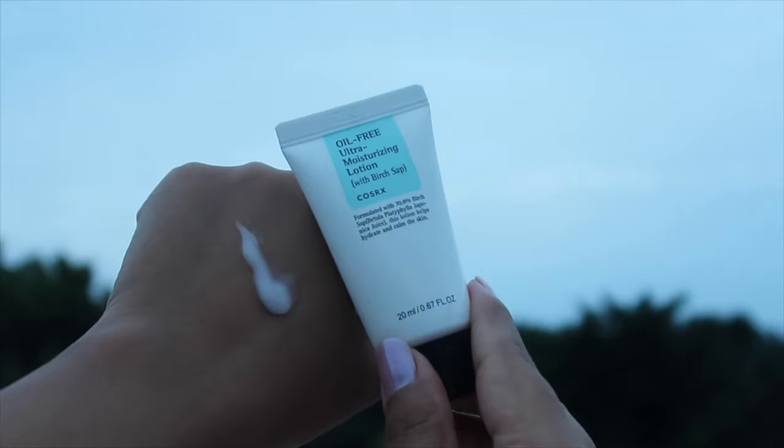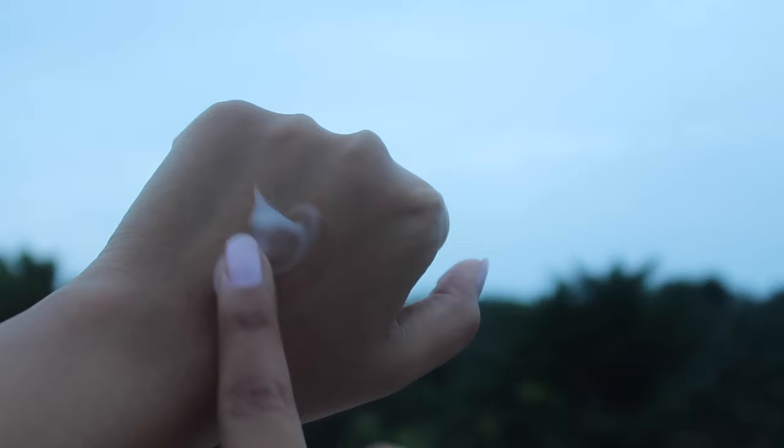My next pick is the oil-free ultra moisturizing lotion by COSRX with 70.8% birch sap. This moisturizer has a very cloudy texture. It's so lightweight on the skin, helps to calm and hydrate your skin deeply. It just melts into the skin.